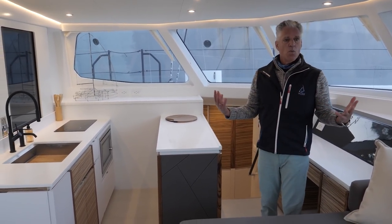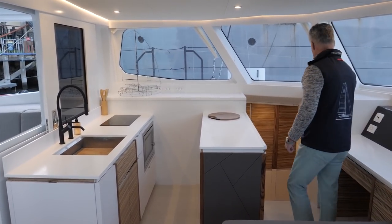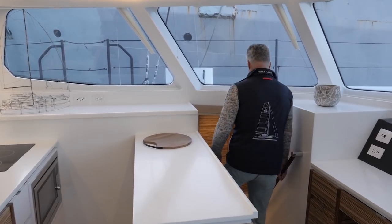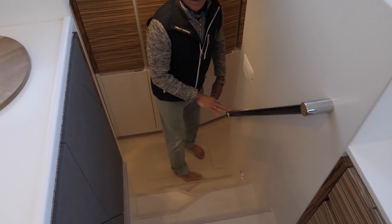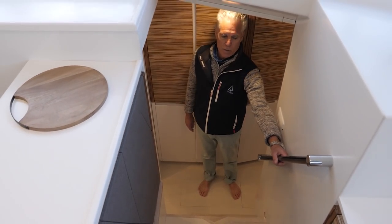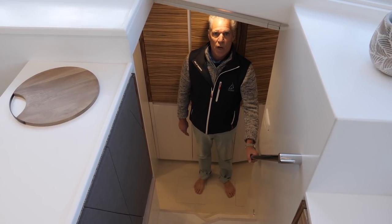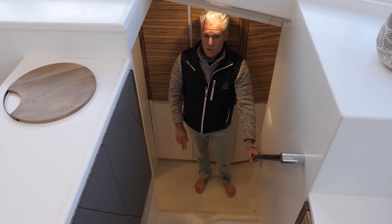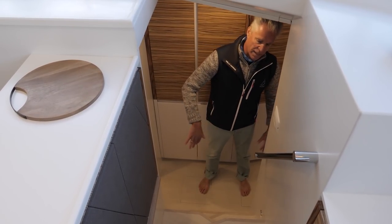So why don't we walk down and take a look at the port hull? So I'm in the port hull now, and you'll see we've got a really nice carbon fiber grab rail to walk down on, and then you walk down on the tread stairs. When you come down to the landing, I'll go ahead and take you forward.